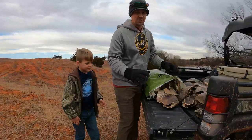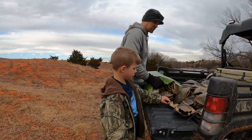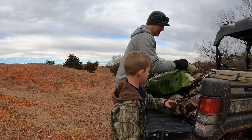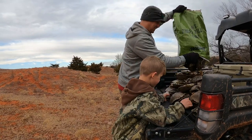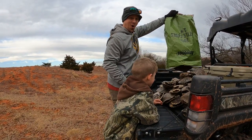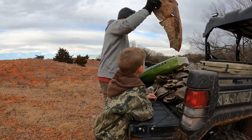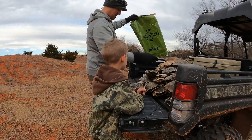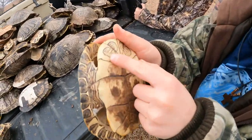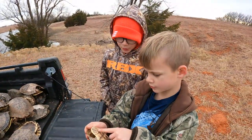Okay, so we just finished spot three. We're here for maybe 30 minutes, and we got a bunch of turtles. Oh, look at all those. I got some trout. Get over there. Before we go, look at the circles on this. Oh, that's really cool. Kind of like bubbles.